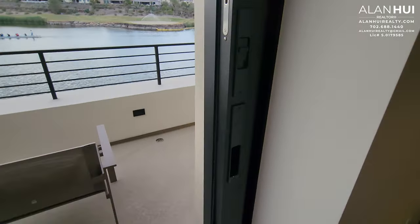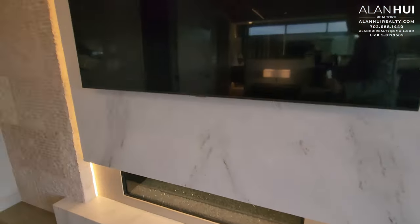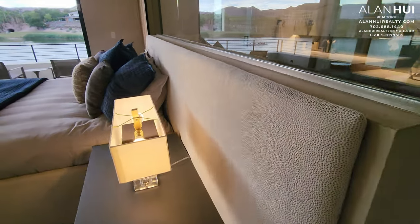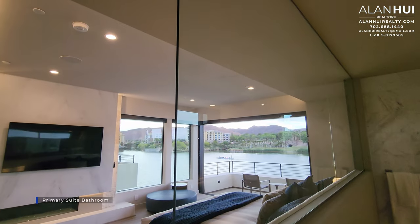These are the pocket doors. And these are the controls for the fireplace. I like how the headboard for the bedroom goes all the way across this wall. And instead of having a wall that separates the primary bedroom and primary bathroom, we have a 3/8-inch tempered glass.